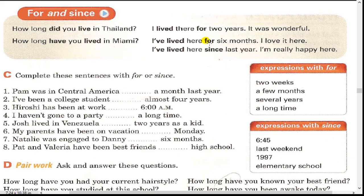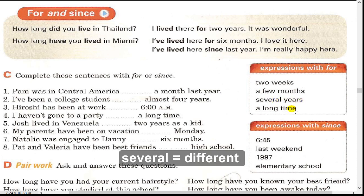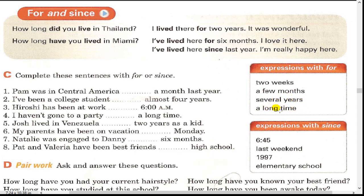Have lived, for. I can use for with the present perfect. I've lived here since last year. I'm really happy here. After for we have the amount of time: 2 years, 6 months, 2 weeks, a few months, several years, a long time, a short time. With for, I don't know the beginning of time, but I know the amount of time. Okay?